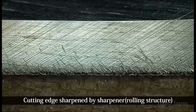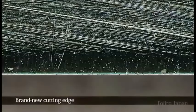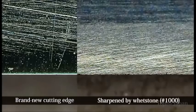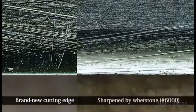Using a sharpener may result in cracks or chips because it takes the strength away from the knife's edge. There are many scratches and flaws on the edge, as you can see. A sharpener is not good for the edge of a knife. The more numbers, the smoother. No sharpener can sharpen like this. A sharpener is just for temporary use when you do not have time. We highly recommend that you use a whetstone for sharpening.